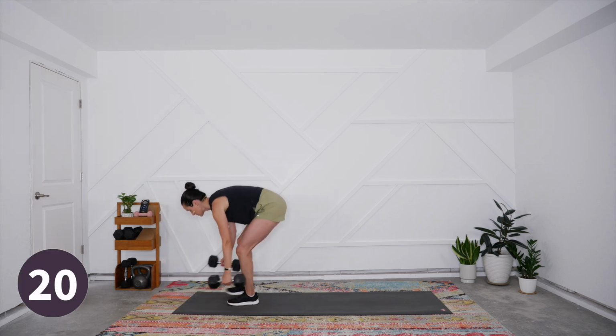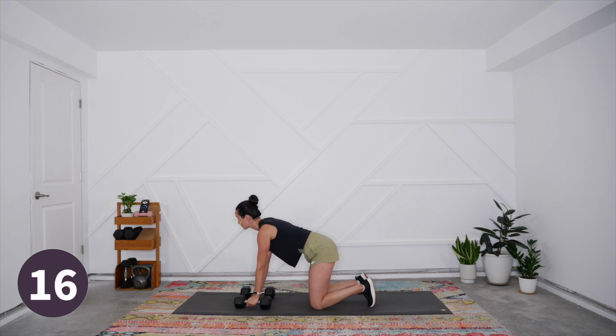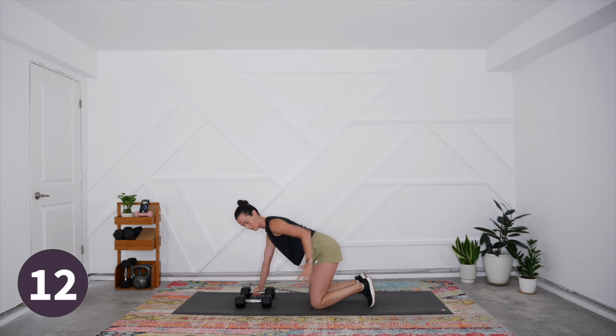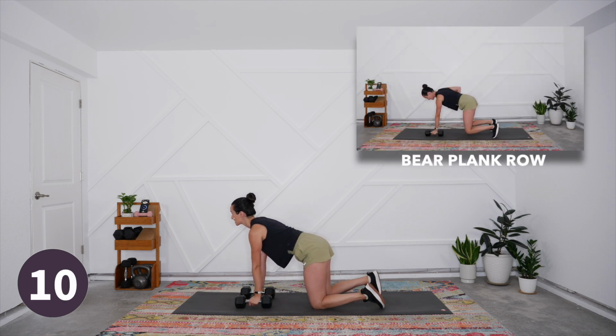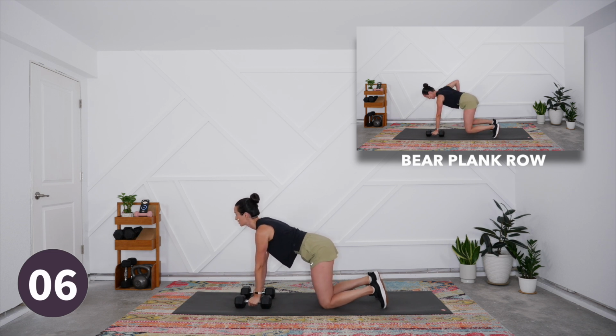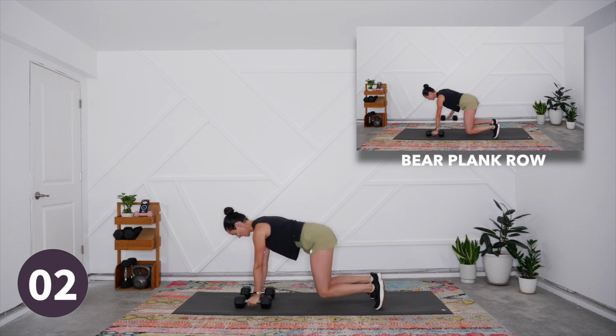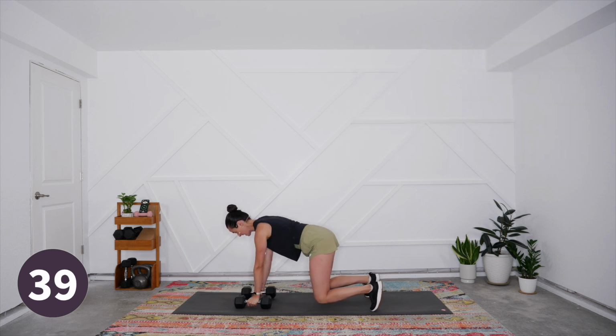We're coming into tabletop or bear plank. You could even be in plank if you want to be in a full renegade row. We're simply going to bring the elbow straight back to the hip and back down. Your goal here is to keep the hips and shoulders in the same plane the entire way through. Let's begin in 3, 2, 1. Hover the knees if you wish, pull it back and down.